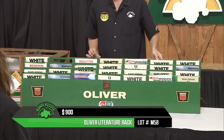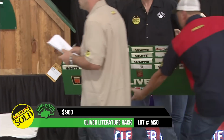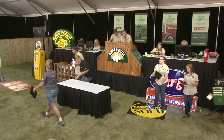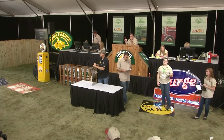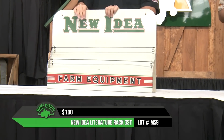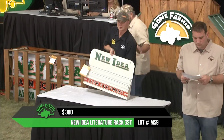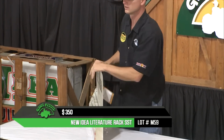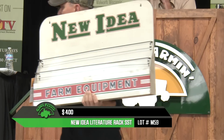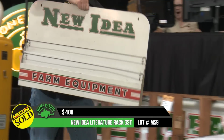$900 for literature rack and the literature in it. $900 Kathy's way. That's going to bring M59 New Idea literature rack, single-sided tin. Another nice looking original sign, and of course these usually were displayed inside the dealership, so they didn't get near the wear and tear that some of these signs would have gotten hanging outside of a dealership. 30.5 inches by 19.5 inches, just to give you an idea of the size. $400, looking for 4.5. $400 on that New Idea literature rack.